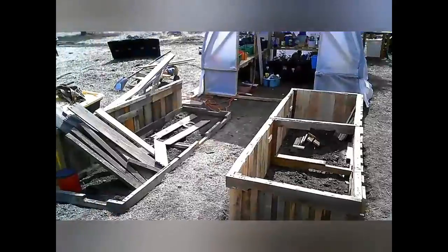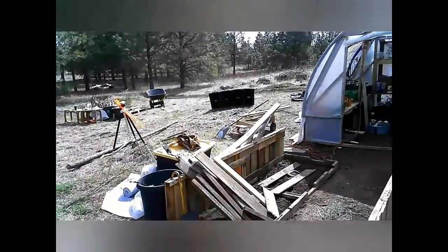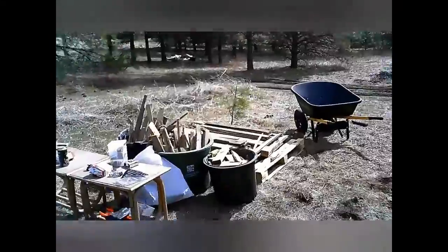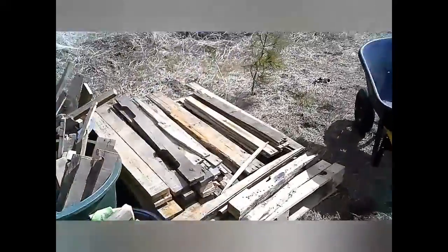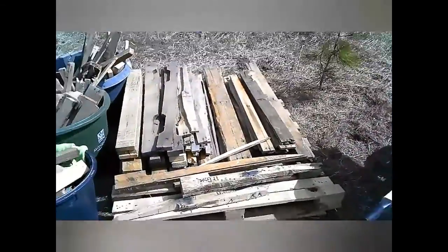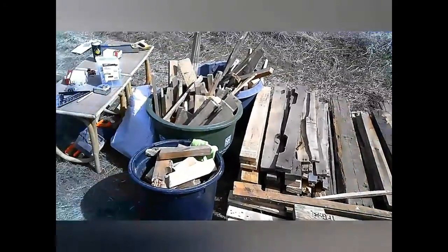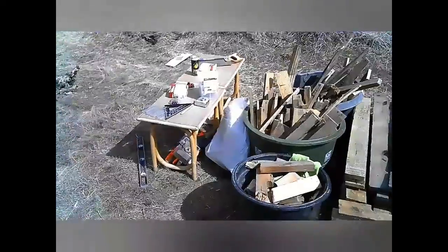So I picked up all of my building supplies, except for what I'm working with right here, and relocated it over here for the time being. Organize things out a little bit so I can see what I got to work with to start this next set of boxes, and before I start tearing apart more pallets. So get a few more things cleaned up today.